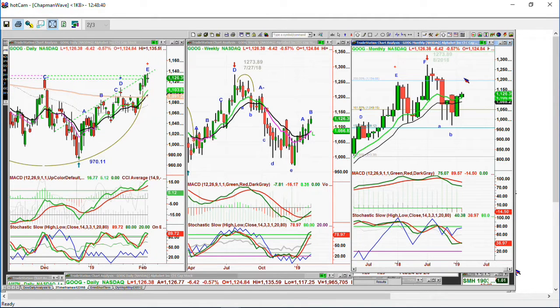We're thinking the same thing, but I'm being very specific as to Chapman wave methodology, and the MACD and stochastic are very poor in the monthly chart. It says to me there's a good chance that Google is going to have a trading band for now. Probably 1145 is going to be upside resistance, and key support has to be 1110 to 1100 over the next, maybe in less than 3 weeks, maybe just 6 days.